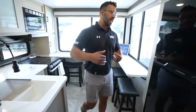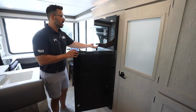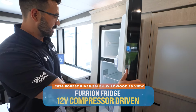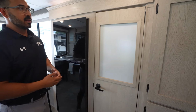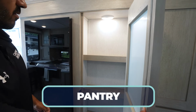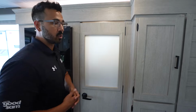Now, as we make our way in a little bit further, 12-volt Furion compressor-driven refrigerator, plenty of cold storage space. Open that up so you can take a look. A lot bigger than what you're used to, especially at this price point. And then we kind of get into our pantry and entertainment center. You'll see that that one does have a motion sensor light. Love having a pantry for some of that additional storage space.